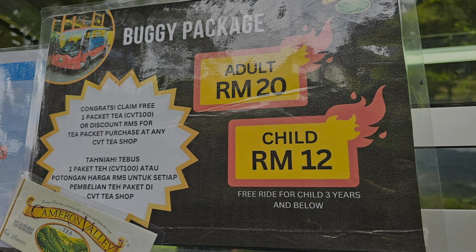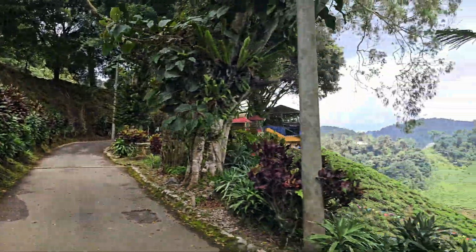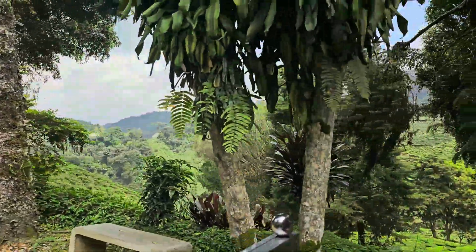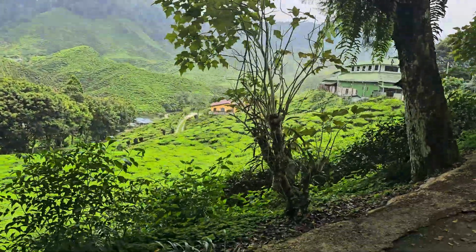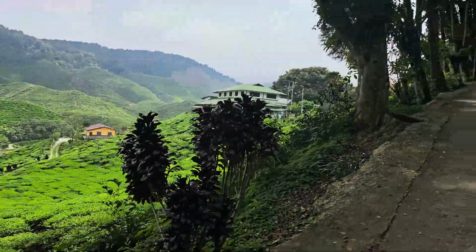To fully explore the plantation, we took a buggy tour, which cost 20 ringgit per adult, and as a part of the tour, we also received a complimentary tea packet, which we redeemed at the estate's shop. The buggy ride took us deep into the plantation, and for me, it was a truly unique experience. My first time exploring a tea plantation up close.